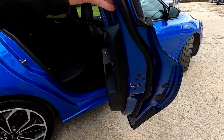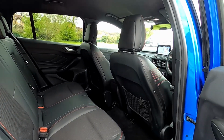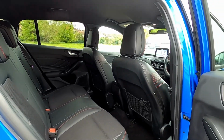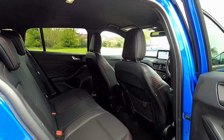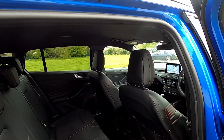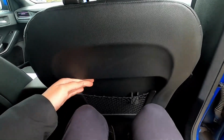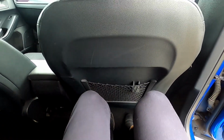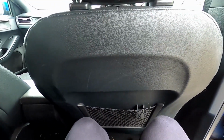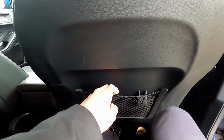Now the rear of the car, as you'll probably know with a Focus, offers a bit more space than a Fiesta, so if you are carrying passengers, it will be slightly more comfortable for them. If I just climb in, you'll be able to see that I've got quite a bit of leg room, and well, you can't really see the headroom, but you get the idea. There's lots of leg room and headroom, and it's just nice to be back here.